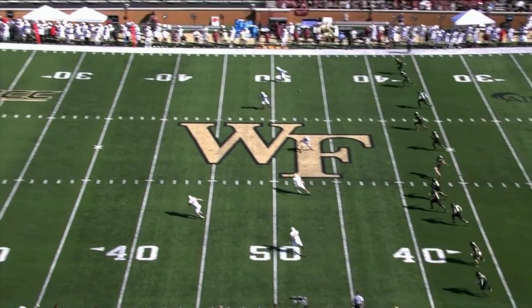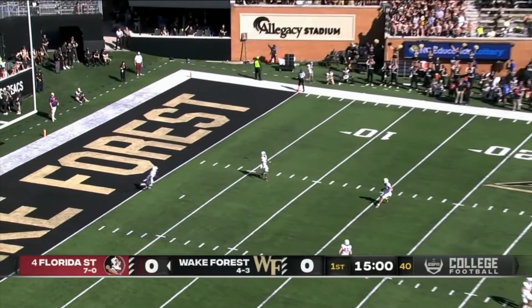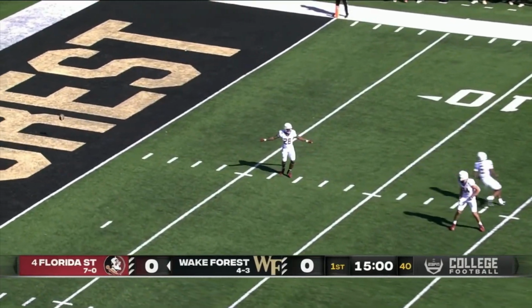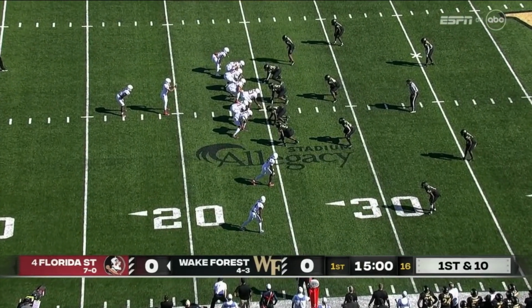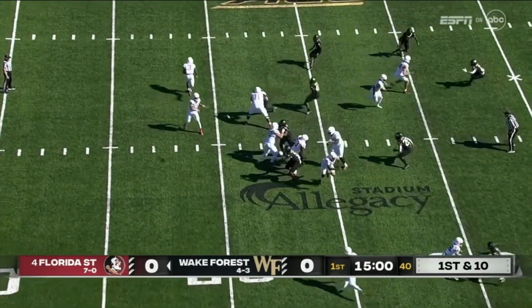State. And he had one of the most impactful plays on special teams you'll ever see. But let's leave that one. Guy, you turn the TV on to watch play. And like you said, he's the orchestrator of this whole thing.